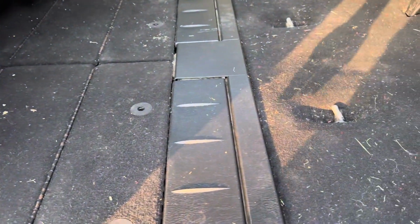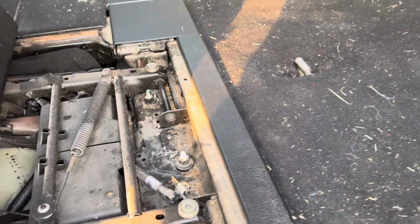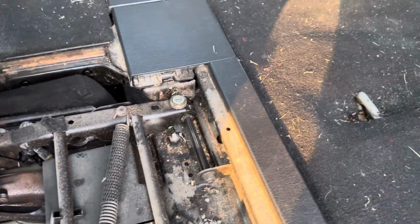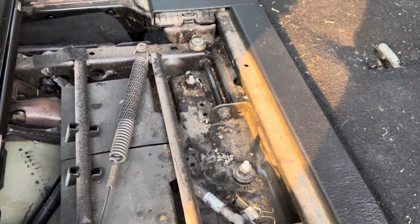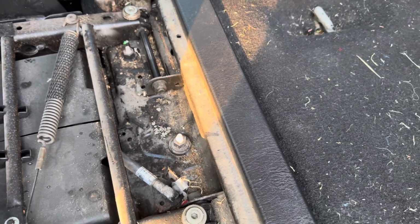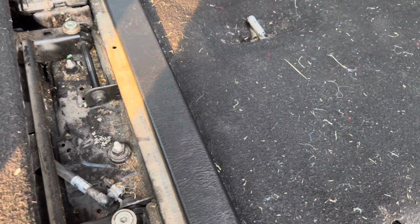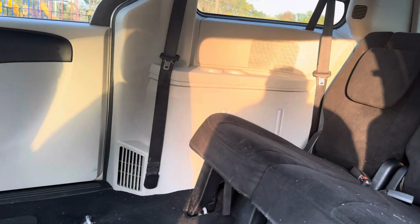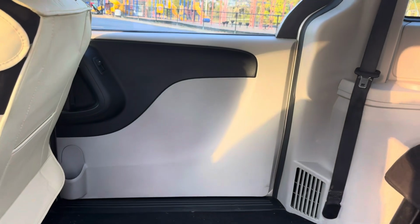The second row seats are folded, so that's going to give you an idea of how dirty this was when I started. I still have to scrub this out and vacuum it, but you see all this dust and dirt and grime? That's how it was. The whole van, I scrubbed this thing top to bottom. As you can see, I cleaned it up pretty good. I still have to do the windows.